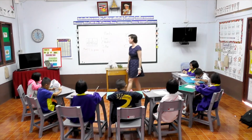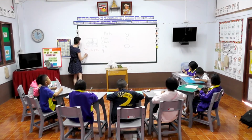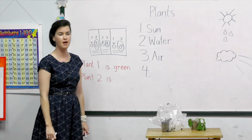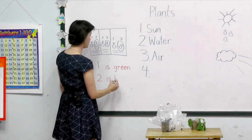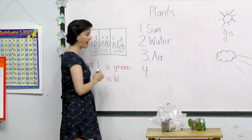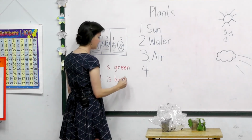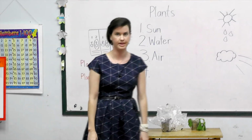Plant 2 is black. Good. That's right. Plant 2 is black. What letter does black start with? B. Good. Black. What letter comes next? L. Black. Apple. Good. And we have 2 letters that make our k sound. A C and a K together. Plant 2 is black. It's black.